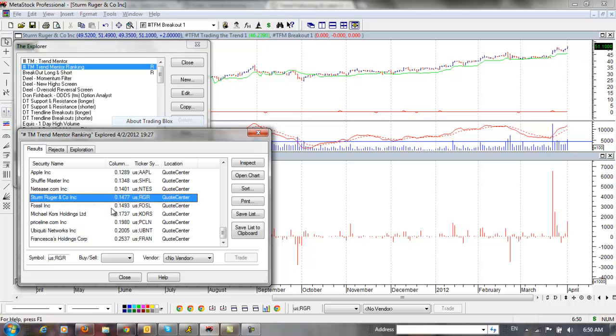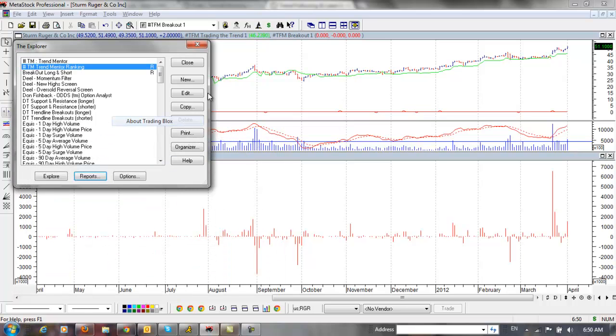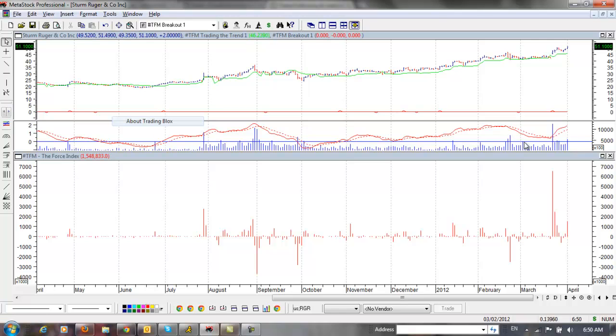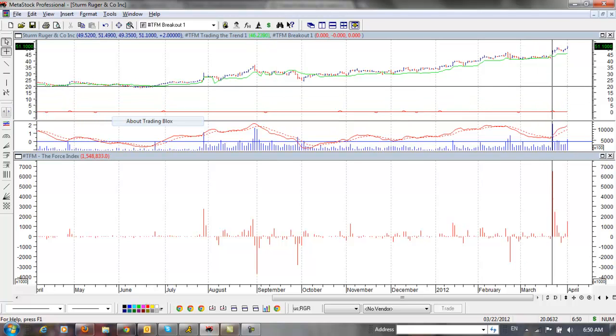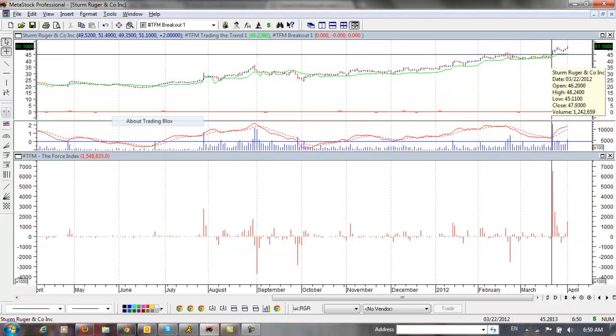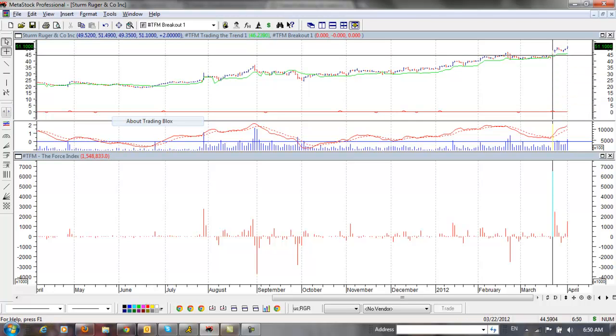And basically, I'm looking for some kind of a breakout trade. I have two ways to get in: a trend breakout and a trend retracement. Well, we had a trend breakout right here. Bingo. As also identified in MetaStock by one of the indicators I'm using. So we had a trend breakout here.